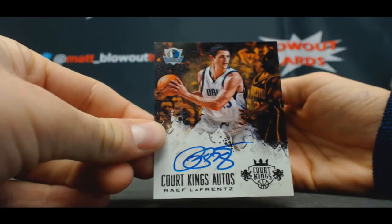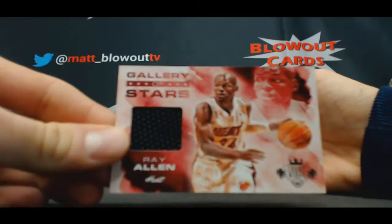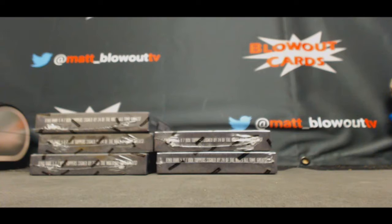Wow. Digging deep into the barrel here now. Rafe LaFrentz. And a 325 jersey of Ray Allen. Gasol and George Hill, base. Right top.